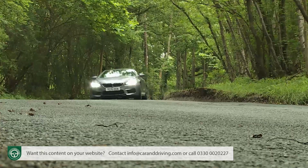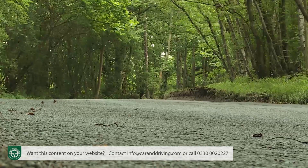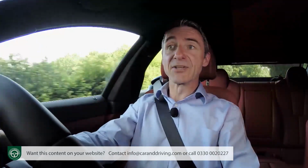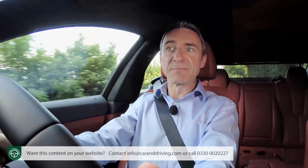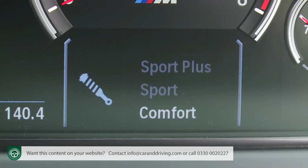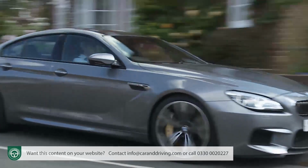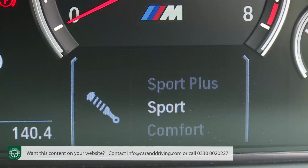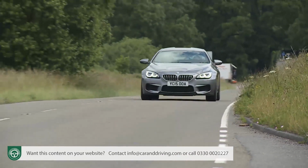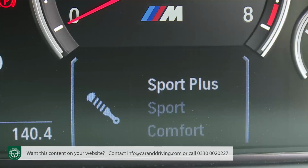Here, a rocker switch by the gear stick enables you to tweak those same elements: steering, throttle, stability control settings and gear shift timings via 4 settings, with the 2 most relaxed ones being the ones that you use most frequently: Comfort for laid-back use, or Eco Pro to optimise clean frugality. When the road does open up, then it's time to click into Sport, or if you're feeling really confident, the most extreme Sport Plus setting.